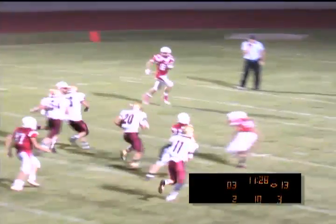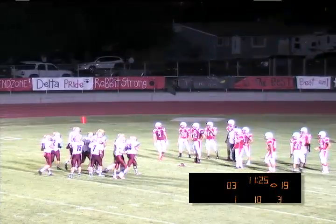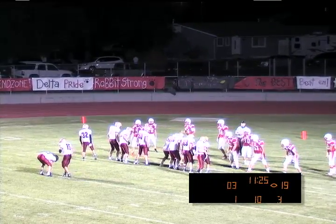Wow. And that's that case of, once again, the Wasps just spread the Rabbits out right there and then run that dive up the middle. Rabbits have been fairly effective at stopping that. That time Smith able to get through cleanly and then just off to the races. 57 yards in 4 plays for the score.